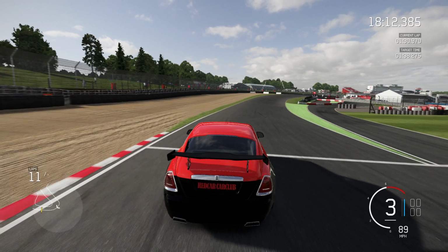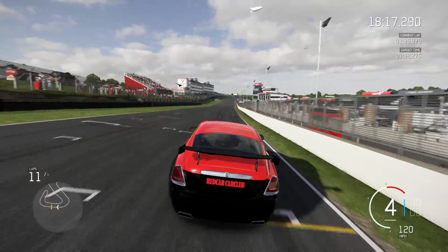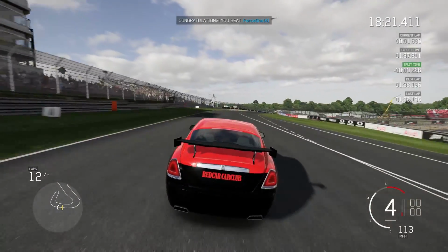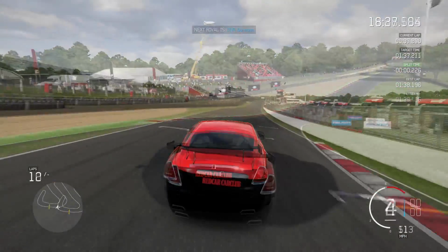But that is probably a safer line through there, because this car, as soon as you get on the throttle, it will start straightening itself out and it will push itself to the outside. You obviously don't want to do it too early. I approach from the right hand side to get a straighter run to the finish line. But what we're going to do here is go through that lap again, but at full speed this time.